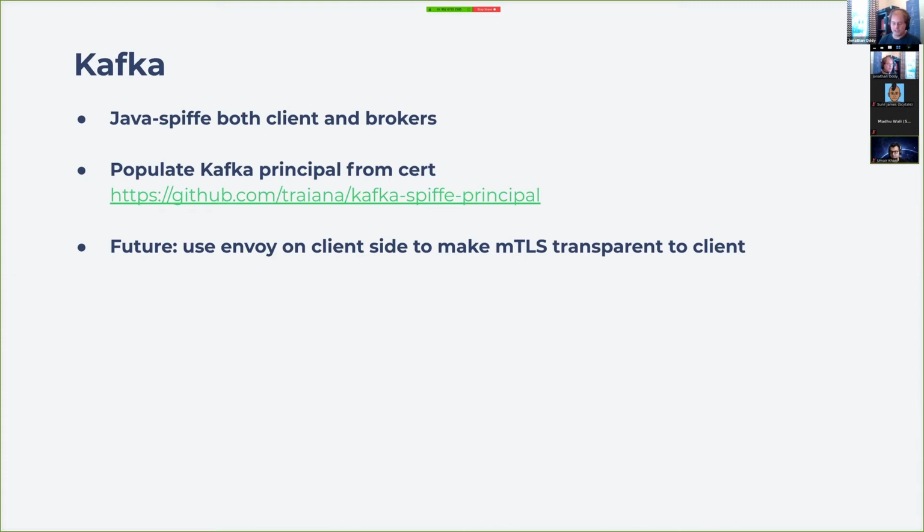And it would also be nice if we could make this transparent to even the Java clients, because we would ideally like to avoid service owners baking the Spire client library into their services. So we've got a proof of concept to use Envoy to make this transparent, which works quite well, but at the moment it relies on iptables redirect rules and Envoy original destination load balancing to basically hijack the request to the brokers.